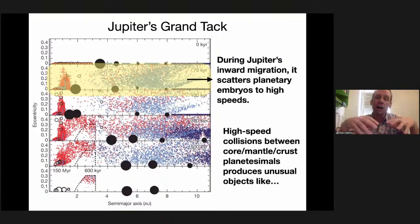And again, this is a model. We don't know it happened. I think it probably happened for this reason. It explains lots of things. It doesn't mean it actually had to happen, but that's the problem with these models. And that's why I like measuring isotope systems, because it's more solid evidence. So the other aspect is that during Jupiter's inward migration, it scattered these planetary embryos.